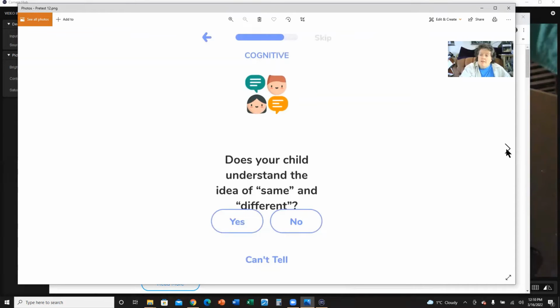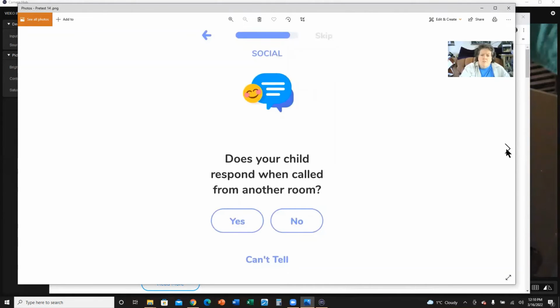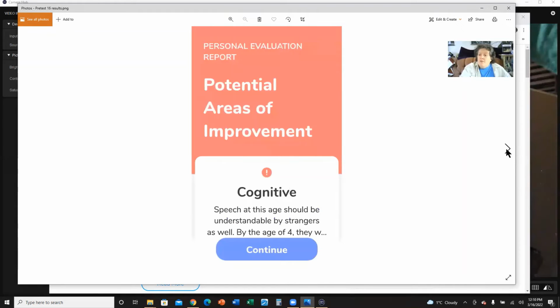Can they understand the idea of same or different? Can they draw letters if they're copying something? And there's a place in this program where it lets you copy letters. Do they respond when they're called from another room? So hearing issues. Do they understand their colors? And then it comes back with some basic skill areas that definitely need some work based on how you answer.